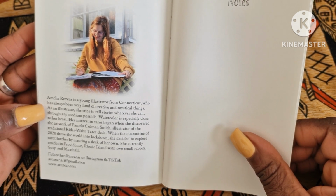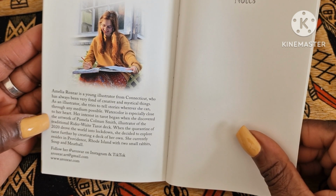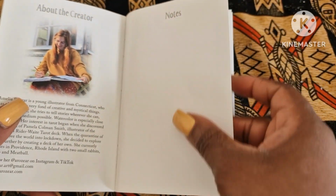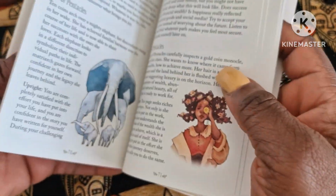Oh, what nice names. And then it's got her Instagram handle and TikTok handle, her Gmail address and her website. And then it's got one, two, three pages for notes. So I think that's quite a nice little guidebook.